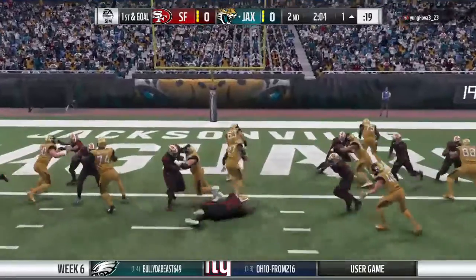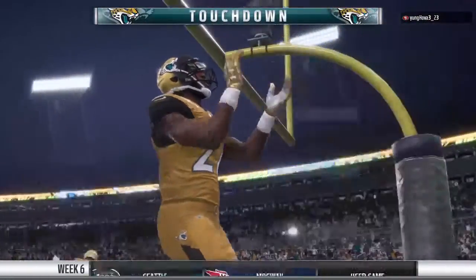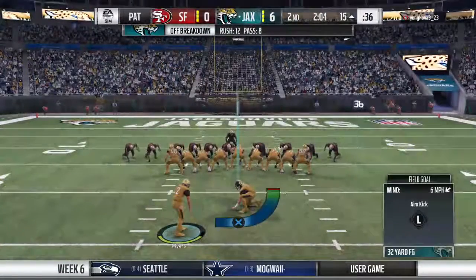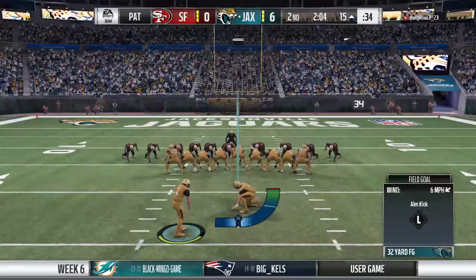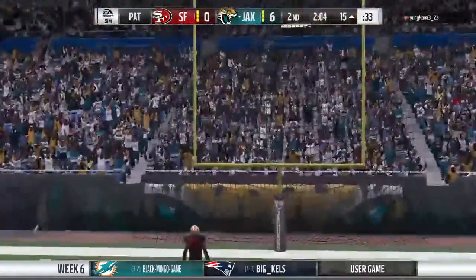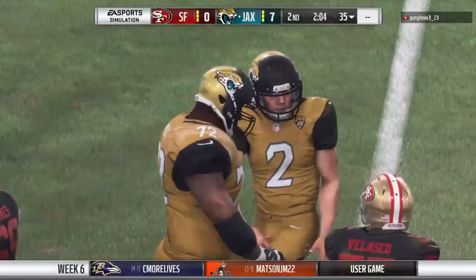They'll try to punch it in with Fournette. And he will fight his way into the end zone for a touchdown. A great play there with touchdown number 8 on the year. And the Jags are able to cash in for 6. And this is up and good. The score now 7-0 Jaguars.